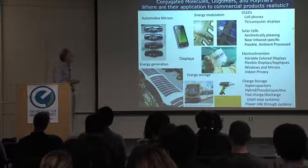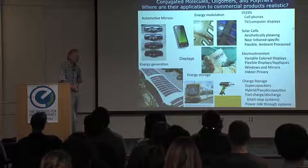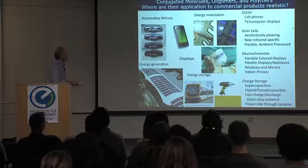First off, if we just think about light emission, a huge amount of work went on through the years in organic molecules for light emission, polymer light emitting diodes. This is a technology that has truly made it. In terms of cell phones, televisions, and computer displays, OLEDs are reality.